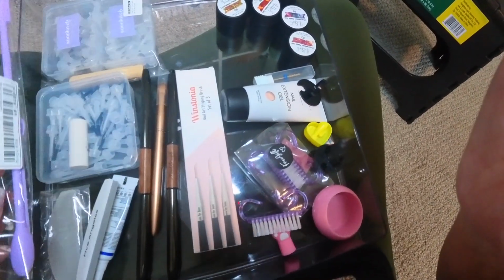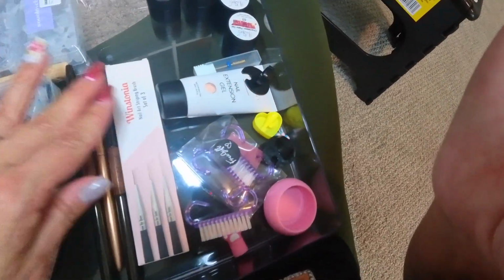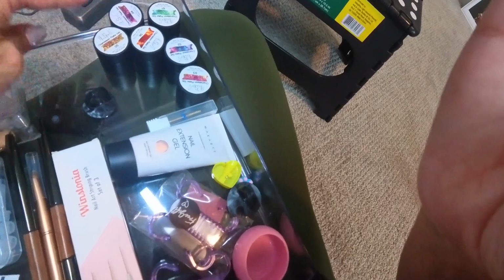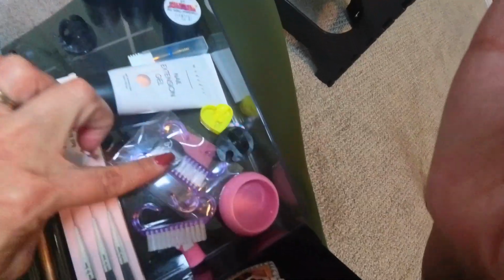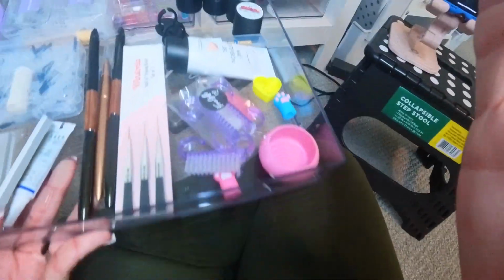I have a spatula, kind of silicone spatula, some extra brushes. This isn't the end of the brushes. A whole pack of these because I really like these. Some palettes, some ring palettes. I have some chameleon flake gels. This is an extra set of these. I have another brand of this. And some nail brushes, more palettes, sharpeners, and a little dappen dish.